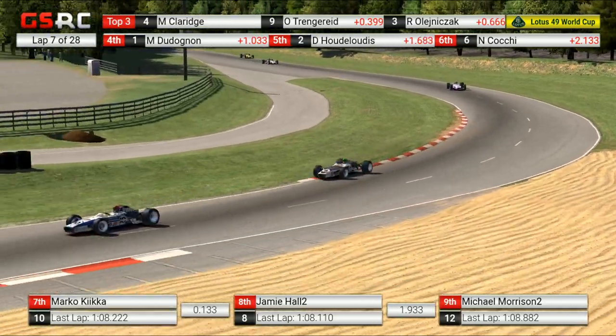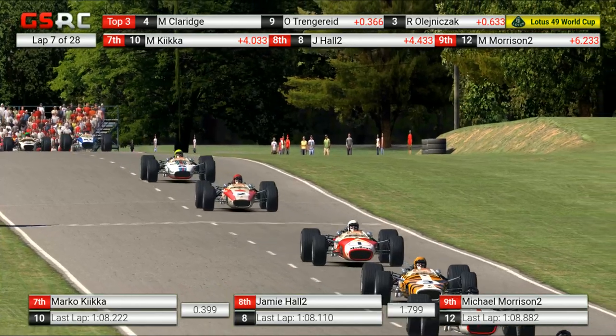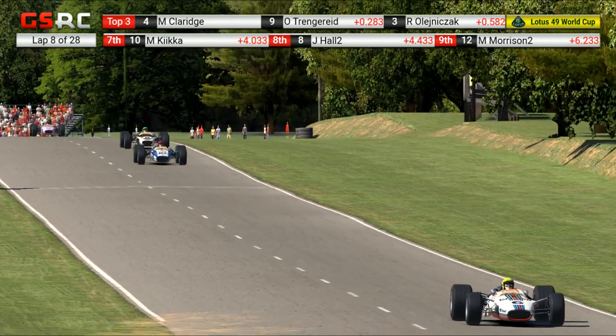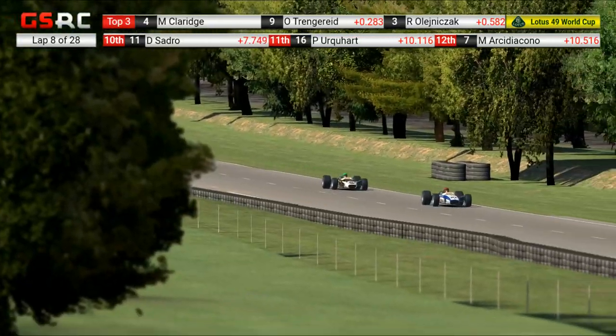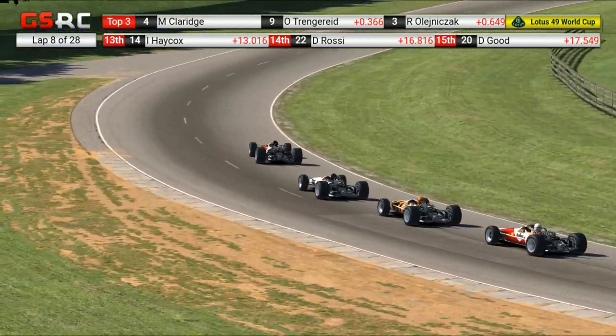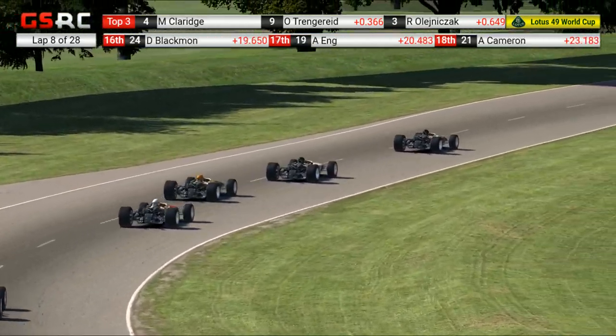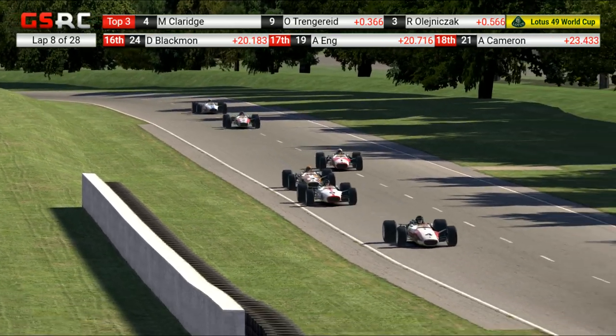Coming onto the main straight, looks like Jamie Hull loses a little time through Paddock Bend. Up in front of them, there's no change. Everybody's still all in a straight line down to the first hairpin. And we're just so close for turn one. You can literally throw a blanket over the four. Extremely close, but there's not anyone trying a move at this point.